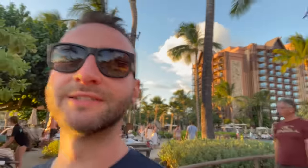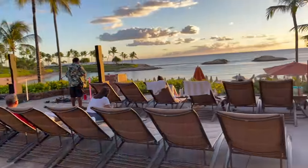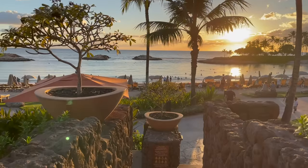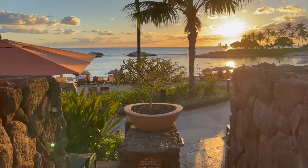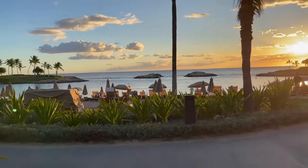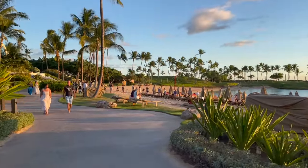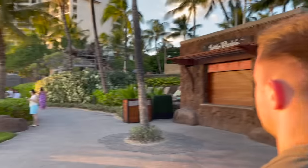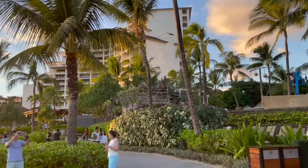We're just on our way to see if we can catch the sunset from one of the other little, what are they called? Caves? Peninsulas? It's definitely approaching golden hour. Look at the light. It's all nice. Wow. It's pretty special, isn't it? So we're walking to that peninsula over there. So there's Aulani. This is the Four Seasons, and it's just past there.